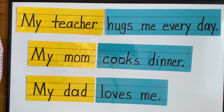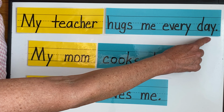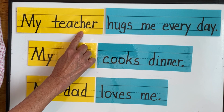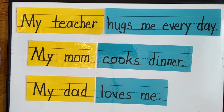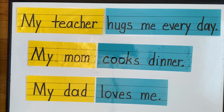All right, so here's what I want to do. I'm going to read through this sentence and then you're going to read it with me. Okay, our first declarative sentence. My teacher hugs me every day. So we know it's a declarative sentence because it has a capital and a period. It has a naming part and a telling part, and it has a complete thought. So if I were to ask you who this sentence is about, what would you say, Emma? That's right. It's about the teacher. And what is the teacher doing? That's right. Hugs me every day. That's your telling part. Okay, let's read number 2. My mom cooks dinner. Okay, what's our naming part of our sentence? Who is our sentence about?